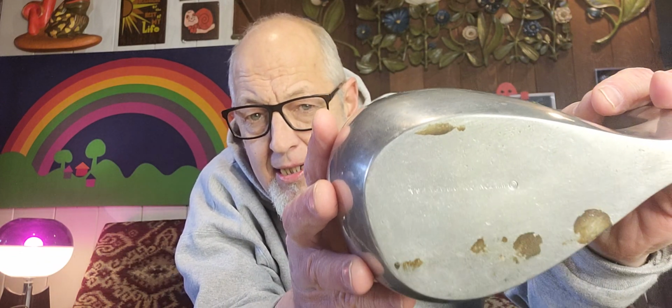I saw this, I picked it up, I knew it was something. I looked on the bottom, and in the middle there, it says Wilton Columbia, PA. Wilton Columbia. Now, there's a Wilton, they used to make pewter from the 1890s, this company has been around.